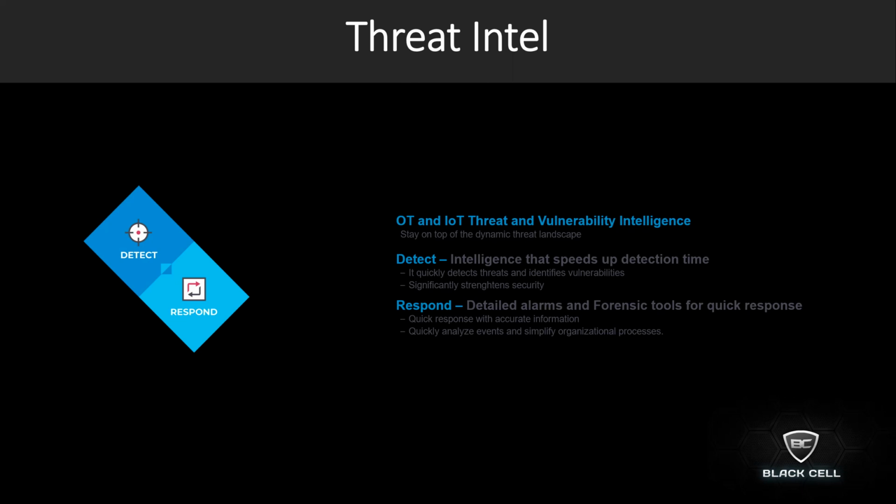Nozomi Networks threat intelligence constantly updates the Guardian device with data and analysis so you can detect and respond more quickly to these threats. Guardian combines intelligence information with broader environmental behavior to provide maximum security and operational insight.